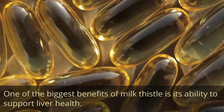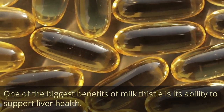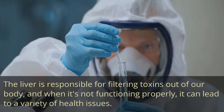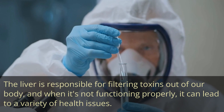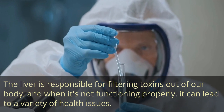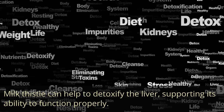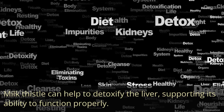One of the biggest benefits of milk thistle is its ability to support liver health. The liver is responsible for filtering toxins out of our body, and when it's not functioning properly, it can lead to a variety of health issues. Milk thistle can help to detoxify the liver, supporting its ability to function properly.